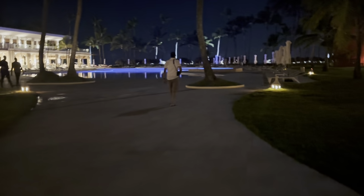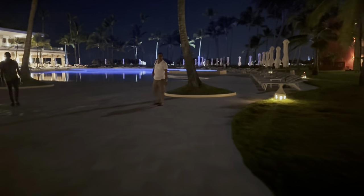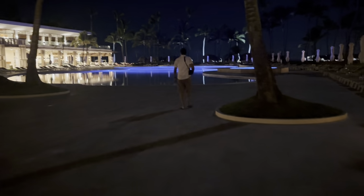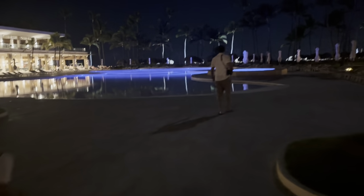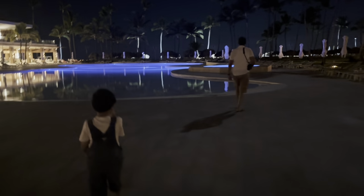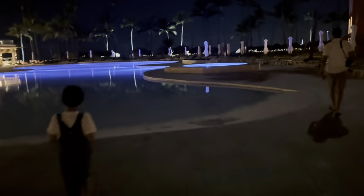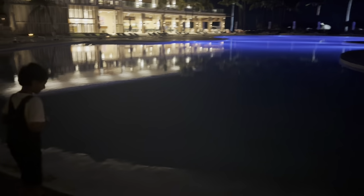We just had our dinner and now we came for an evening walk and a pool. We are heading towards the pool. Yeah, we arrived late, so we couldn't enjoy the pool today, but tomorrow morning we are coming here to enjoy. Rudra, make sure you don't get in now.